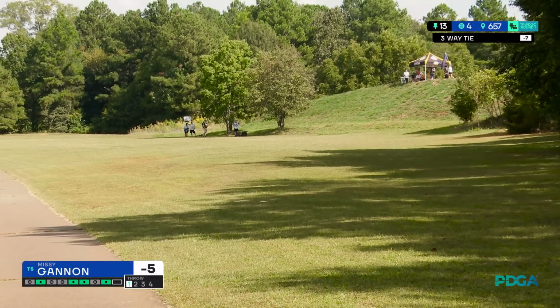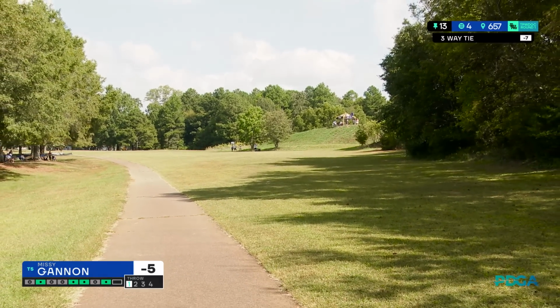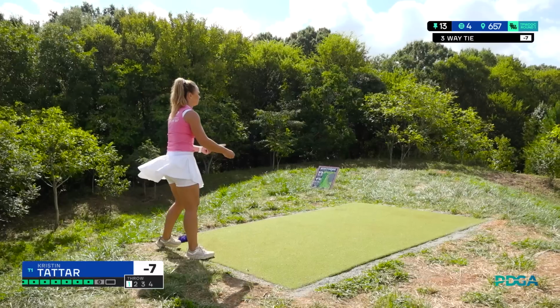Missy with a solid play. I like landing a little bit more on the left side of the fairway as you're looking towards the pin. Makes that bottleneck a little bit easier to get through.